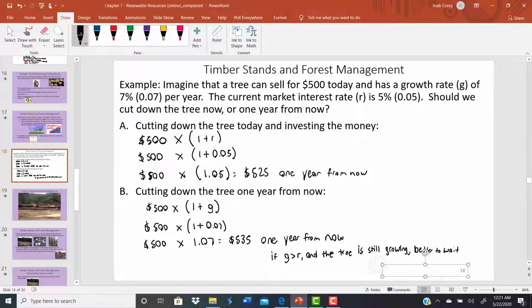But if your growth rate is less than the interest rate, or the interest rate is higher than the growth rate, or if you desperately need the money, maybe you made some bad bets, you have somebody from the mafia or some bookie coming to get you, whatever the reason, you need the money now, or again, if the interest rate is higher than the growth rate, it's better to cut the tree down now.